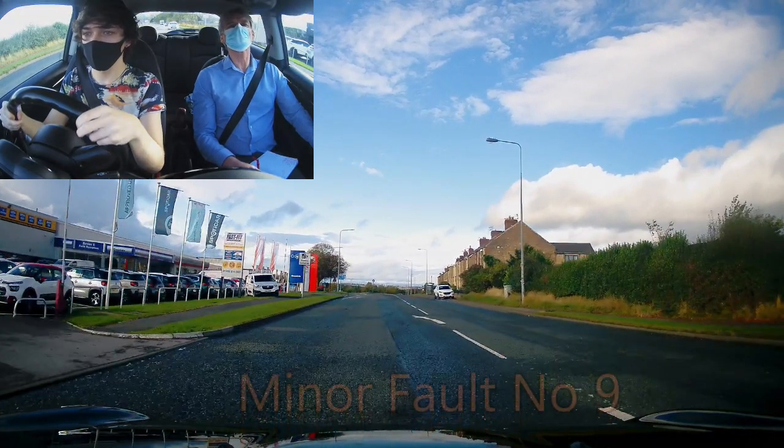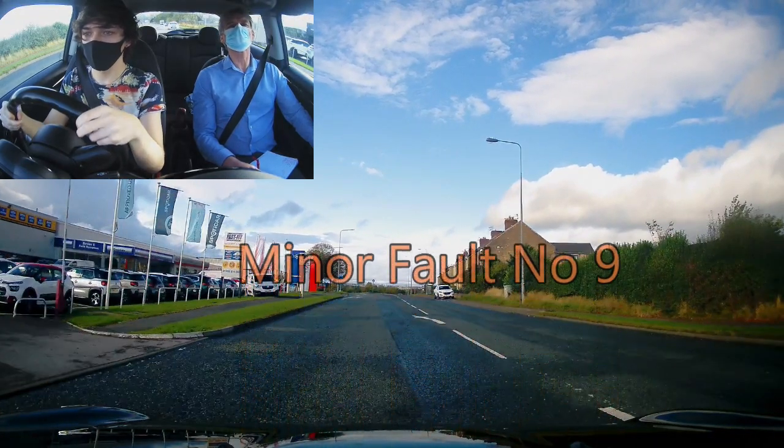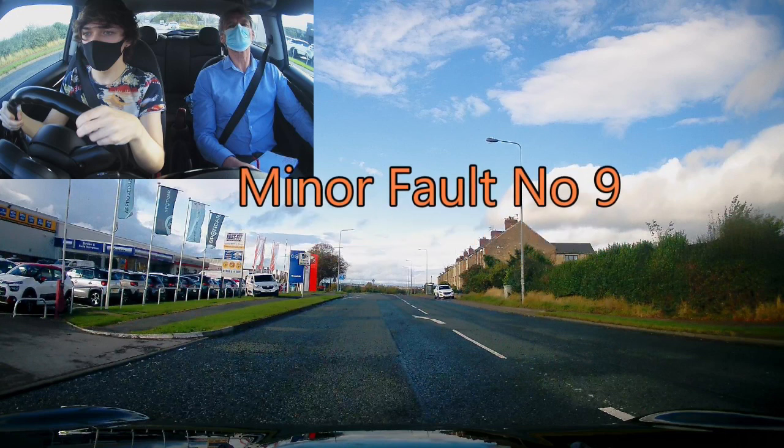Minor fault number 9, Jake, for speed on approach. A little bit on the fast side, coming up this roundabout. If you come this way on your test, Jake, keep it a bit more to the right. I know the roundabout sign shows left lane. However, there's only one lane on the roundabout and it's to the right.